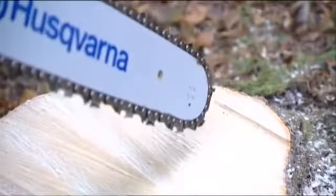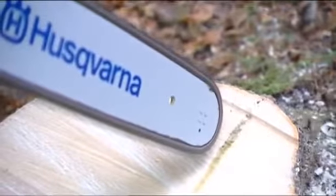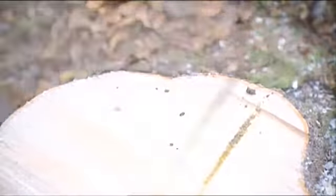Also check the chain lubrication. Hold the saw against something light in color, such as a stump, and hit the throttle. A line of oil should then be visible on the surface.